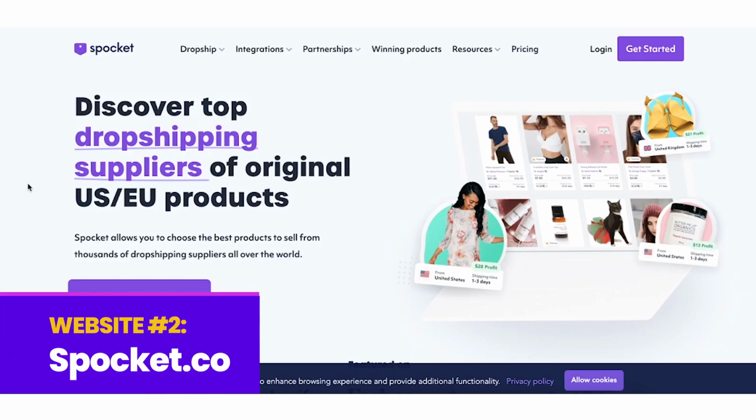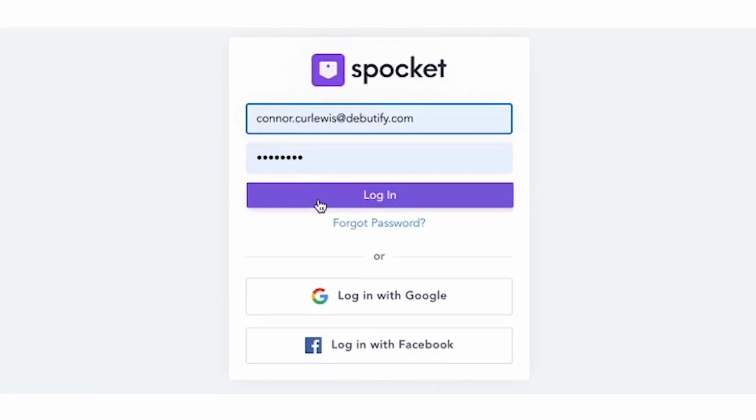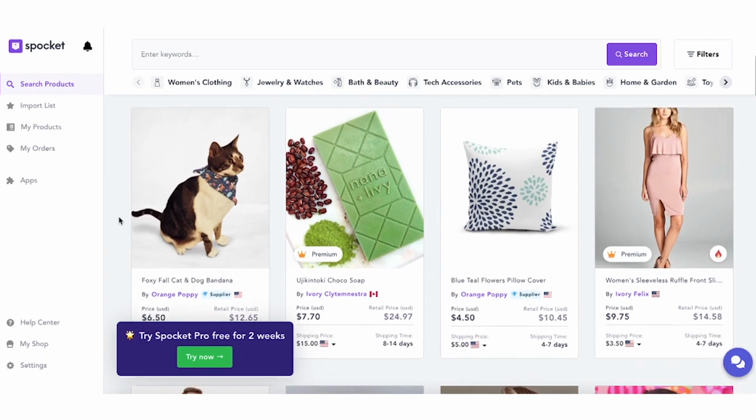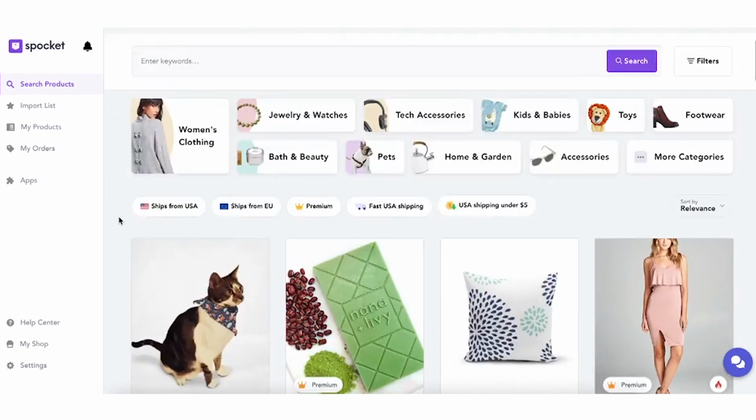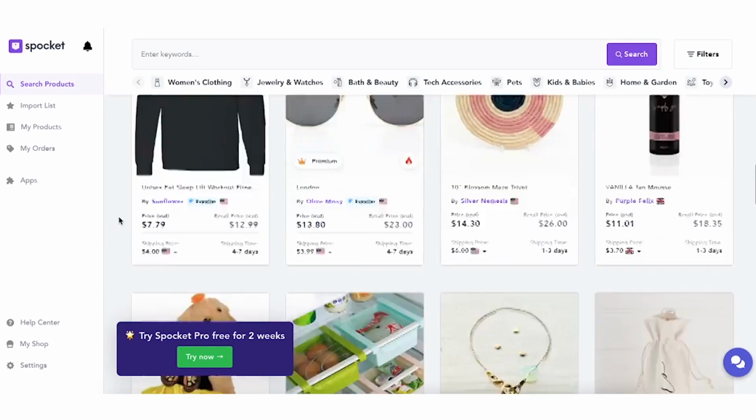So let's move on to Spocket. So with Spocket, you're going to need to start an account. It's not like China Brands or AliExpress where you can just start browsing. Straight away, they're promoting their own products. And Spocket is kind of doing this higher end dropshipping, good quality. Sometimes they're made in Canada or the USA.